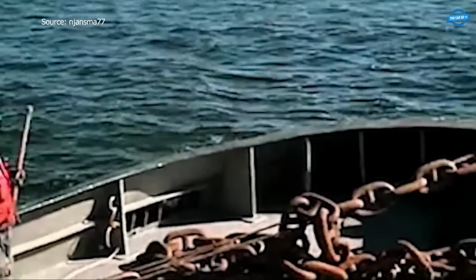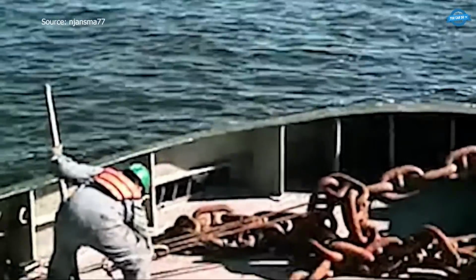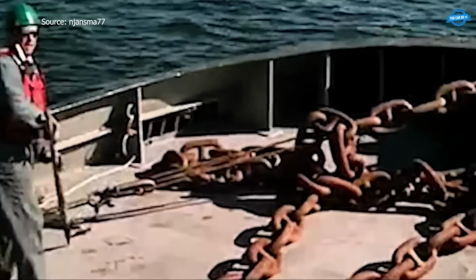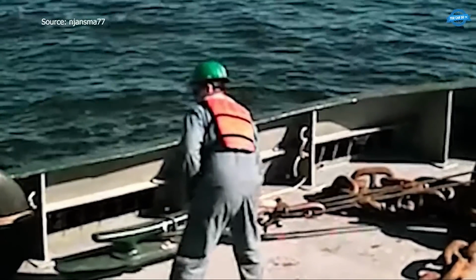By controlling the chain's release, the team ensures the buoy's stability and readiness for vessels to moor safely. The entire procedure is executed under strict safety protocols to prevent accidents and ensure smooth deployment.